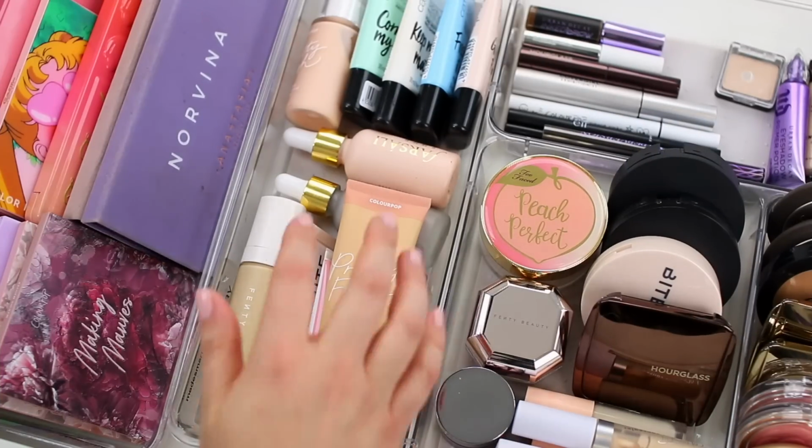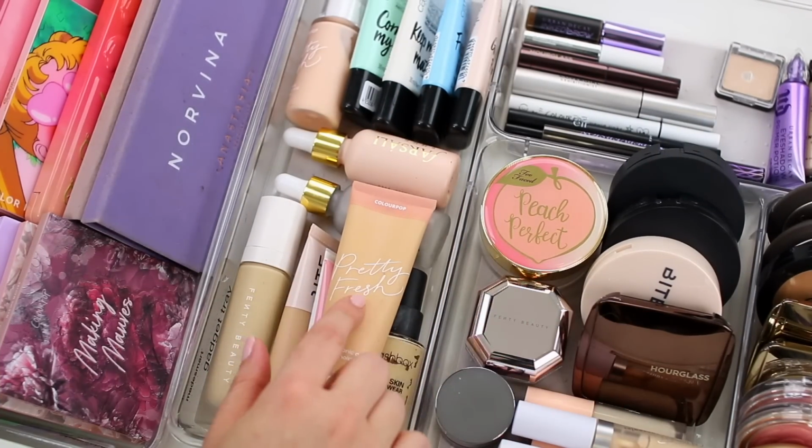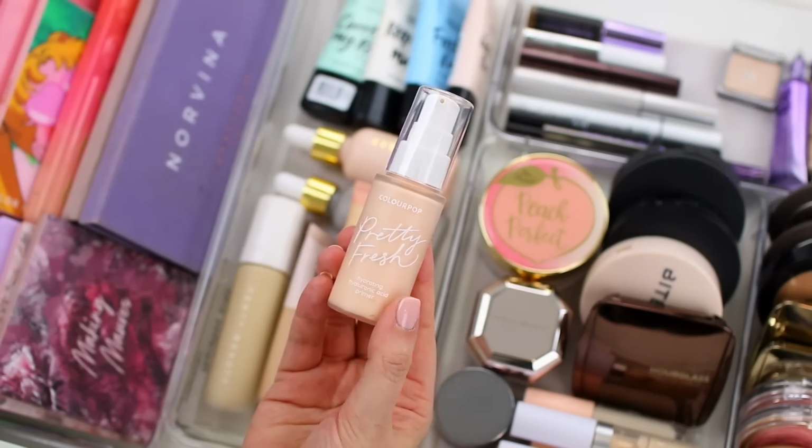All right, let's move on to face products. So I have my primers, my foundations, powders, and then concealers. Let's just start with primers. We'll go in the order of how you apply these. So I do have the ColourPop Pretty Fresh Hydrating Hyaluronic Acid Primer.